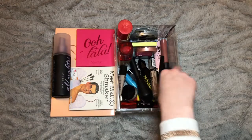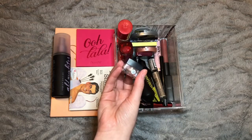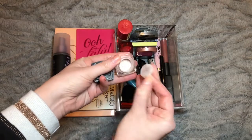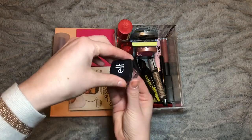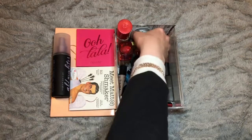We also have the e.l.f. Under Eye HD Setting Powder. Again, really love this setting powder. I am slowly coming towards the end of this one, which is great because it is in my project pan. There's not an awful lot left in there now, but really rate this under eye powder, and again have another one in my backup drawer ready to go once this one runs out.